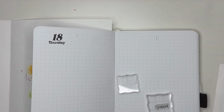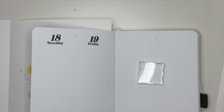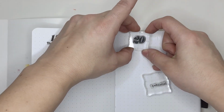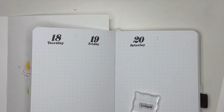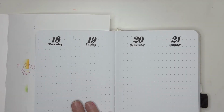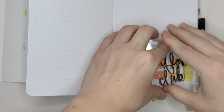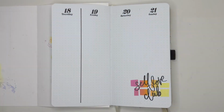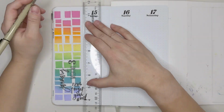And again, I'm going across the top, putting in the dates and days of the week. Because I did the deco only on that leftmost column on the first page of the spread, Saturday and Sunday do have their own columns in this spread, which I prefer because I work Monday through Friday. So I do a lot more tasks or errands on the weekends and tend to have longer to-do lists on the weekends. Lastly, I put in this quote stamp overlying where I had laid down that stencil under Sunday.